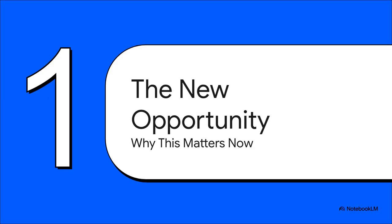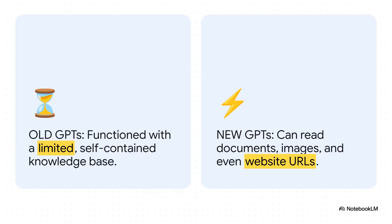All right, so why are we talking about this right now? What's the big deal? Well, everything's changed, and I mean that literally. Recent updates have supercharged what these custom GPTs can do, and it has blown the doors wide open for what's possible. It really wasn't that long ago that a GPT was stuck with whatever it was initially trained on. That was it. But now, totally different story. They can read your documents, they can analyze images you upload, and, this is the real game changer, they can go out and read entire websites from a URL. This isn't just a little upgrade, it turns them from a simple chatbot into a powerhouse research assistant that can create amazing things for you.